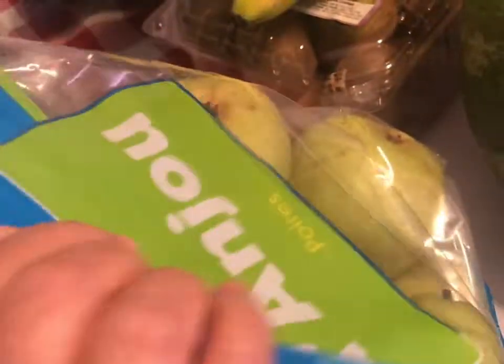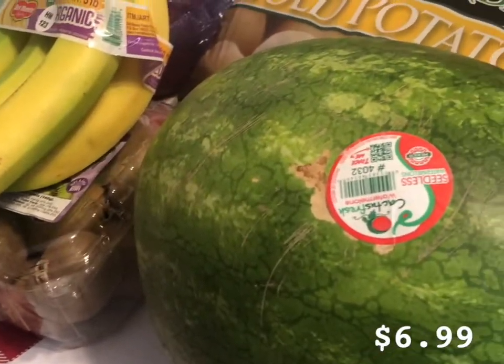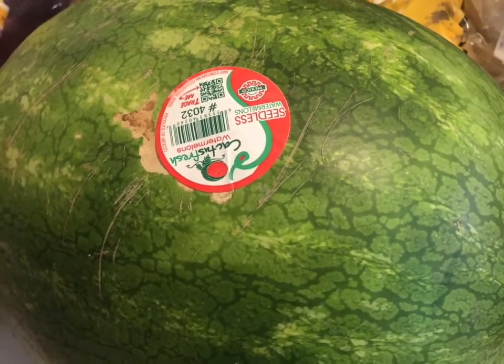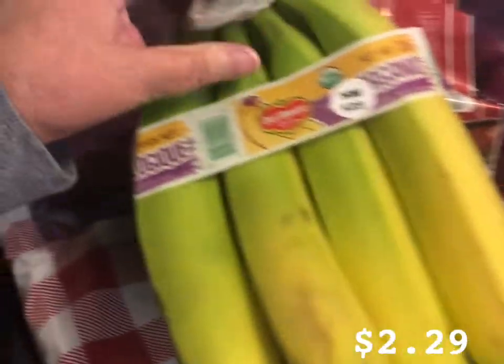And then we got, sorry about the rattle, we kind of splurged and got a watermelon, and I don't think it was too bad. It was $6.99. And then as always, we get bananas there. They were $2.29.